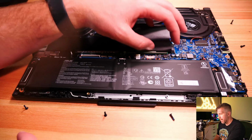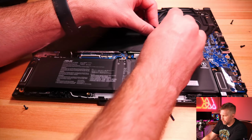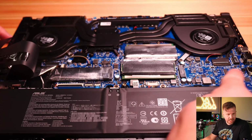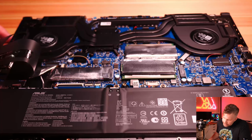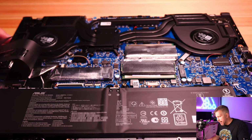Okay, so we have this black plastic shroud. I'm not sure if I'm gonna need to take it off. I think I will in order to show you guys what's going on underneath here. Well, we've got one SSD slot right here. We've got a second SSD slot right here. So a completely open 2280 SSD slot that looks like it would support dual-sided SSDs.